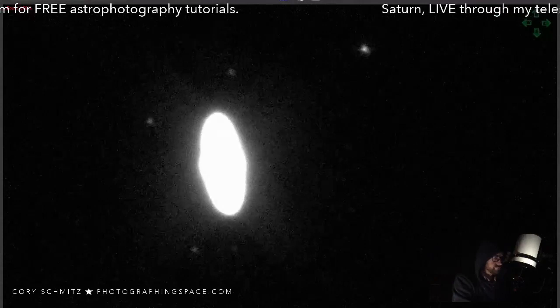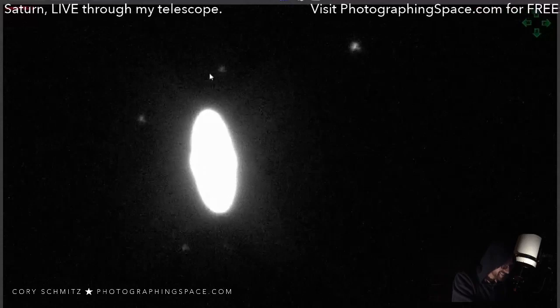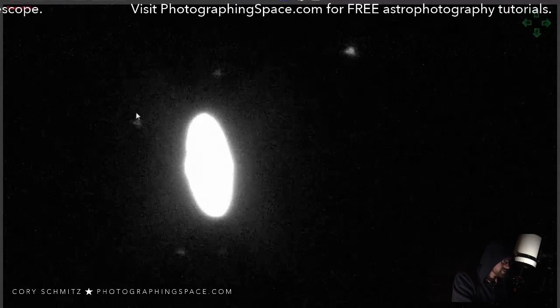Okay, now back to these moons. This is Titan. This moon here is Titan. This moon here is Tethys. This moon here is Rhea, or Rhea. I don't know how to pronounce it. This is Dione.